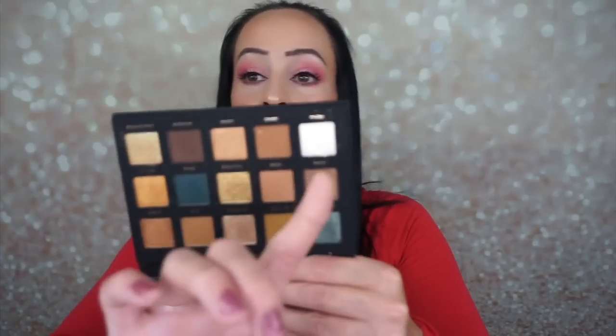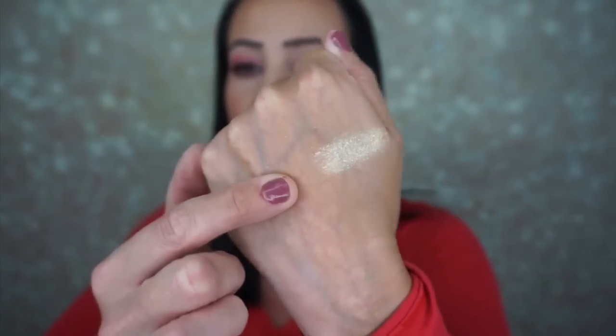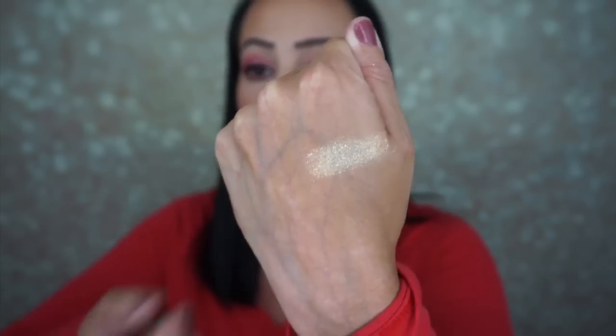I love this shade right here, Freya. It's this white shade. It is stunning. It's one of those shades you need to use setting spray with to make them get really vibrant. But it's so pretty when you put it on your lid for your center lid. It is beautiful.